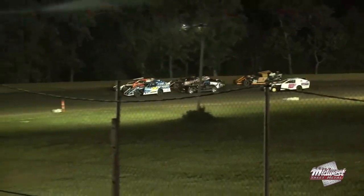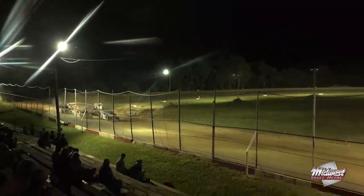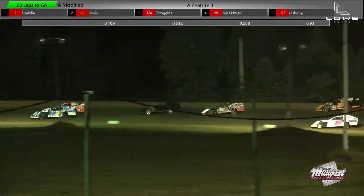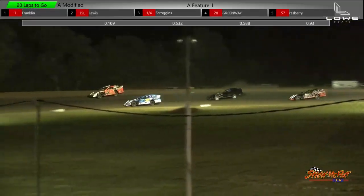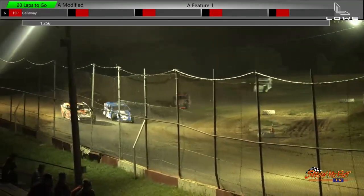Franklin, Lewis, ready to get this thing started. 20 laps the distance. Green flag. Here we go. Scroggins slides up in front of the 28 machine, make sure he can't get that run. Boy, speaking of runs, look at that 15L of Chris Lewis jumping out to the front in front of Franklin. Lewis on the top side, Franklin on the bottom side. Scroggins looking to get in the mix here.